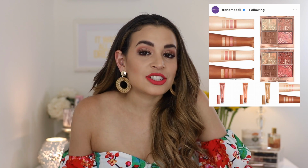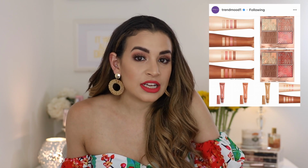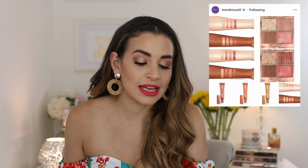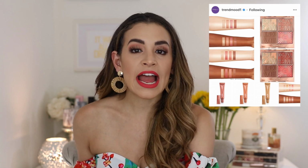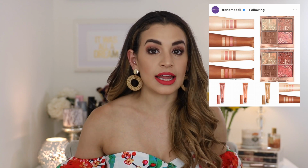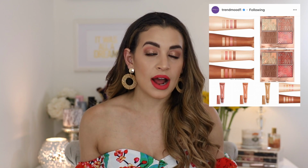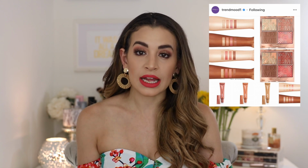And I do love the Charlotte Tilbury Film Star Bronze and Glow palette, and I also love the Charlotte Tilbury blushes, so I think I would really love this. I have not tried out Charlotte Tilbury highlighters. Let me know if you guys have tried them out. I know they came out with the Gold Bar highlighter last year. A lot of people really like that.